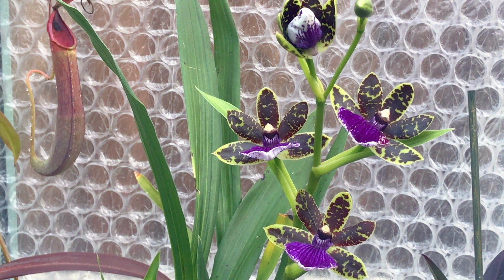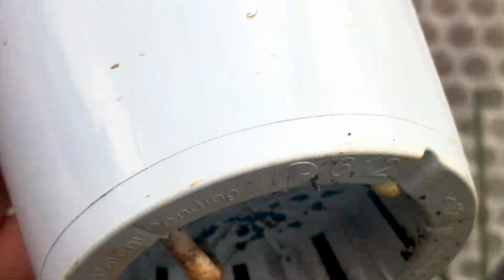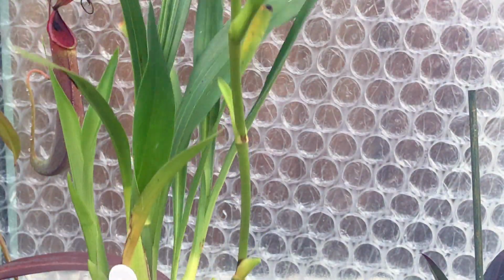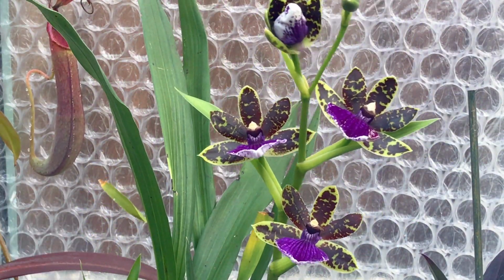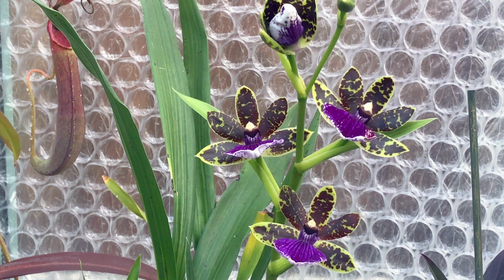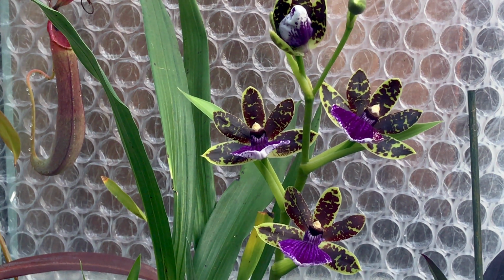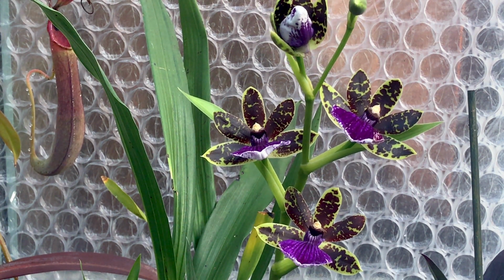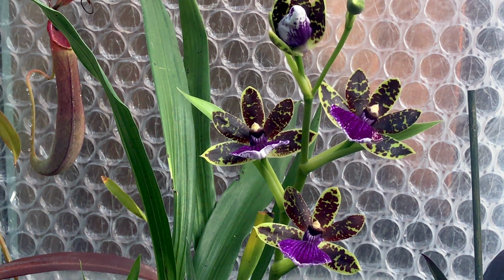Now mine, if I lift it up, you can see that it has roots poking out the bottom. I know that those roots might be dead now because they're poking out of the bottom and they're not in any media, but when they first came out they were strong growing roots, so I knew that it had roots. The watering is probably the thing. It's a bit like Miltoniopsis. It's the thing that probably kills most of these orchids.